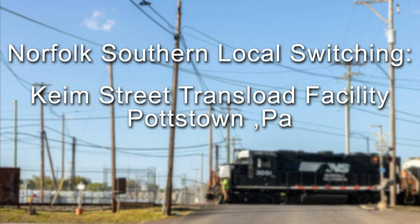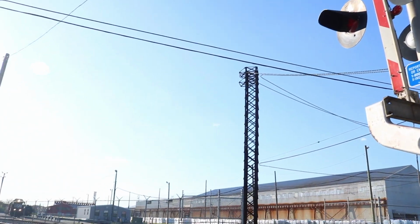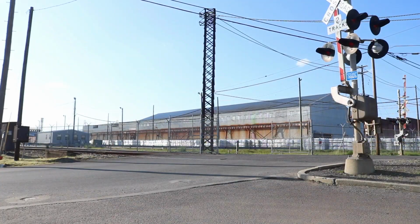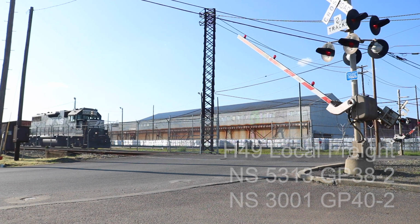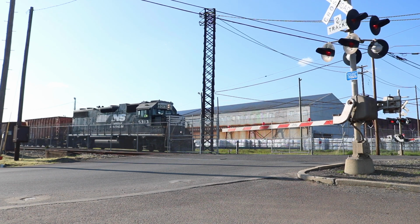Today we are along the Pottstown Industrial Track down on Keim Street at the Transload Facility. H49s are local today with a Jeep 38-2 5313, and ex-Reading 3001 is sitting back in the yard. This particular local comes down to this yard about 3 times a week, switching out empties for loads for the transload facility.